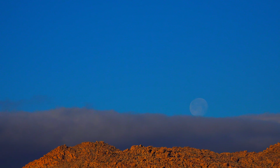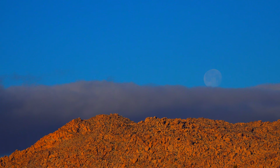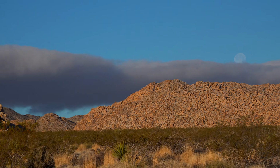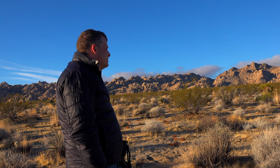I don't actually think I've ever seen a full moon set behind clouds before. Last couple shots here, the moon dipping behind the cloud. This is, just from a, boy, isn't this a pretty planet. This is a nice thing to see. I don't see a lot of full moon setting behind clouds like this.